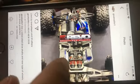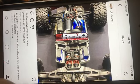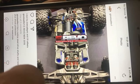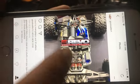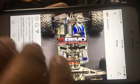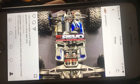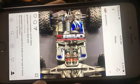The driveline is going to be different. They're utilizing the driveline the same way it's set up on the X Max, and they're also going to have steel drive shafts on this as well. So they did improve on the diffs and on the drive shafts, which the E Revo should have always had, steel drive shafts initially installed. So primarily that's something they have improved on once they did this type of setup.